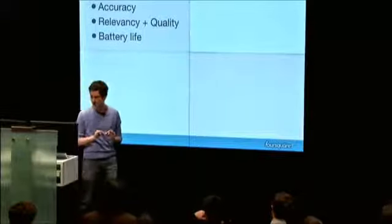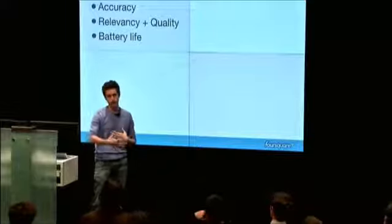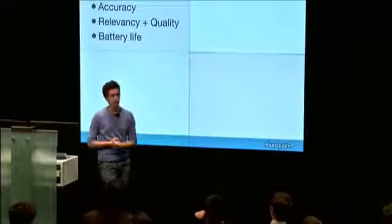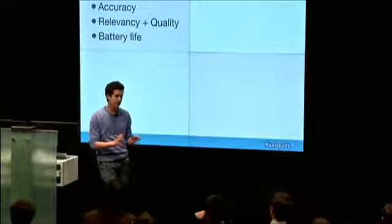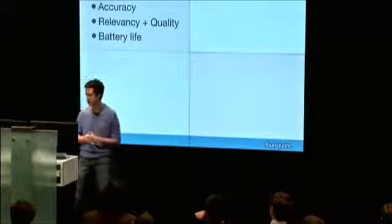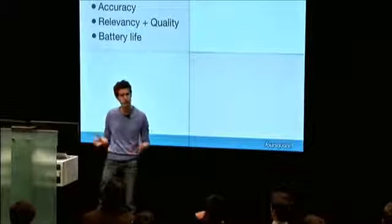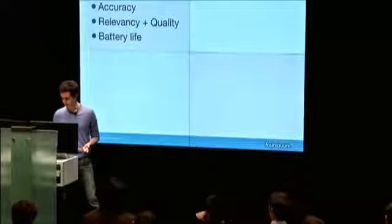So the first thing is accuracy, right? We need to know where you are with some degree of accuracy, and that's actually a hard problem. The second piece is relevance and quality. We need to make sure that the recommendations we're giving you are of high quality and that they're relevant to you, that you'd be looking for a recommendation at this time anyway. And the third is battery life, which I'm not going to talk about too much today, but we spend a lot of time with our client engineers making sure this thing doesn't drain your battery. Less than 1% per hour is what it does.